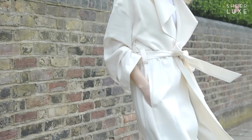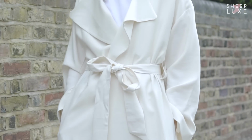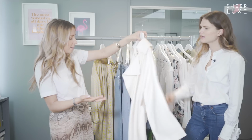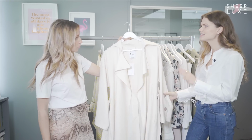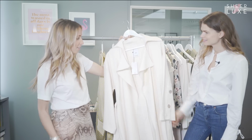So you've got the amazing button detailings down the back of the sleeve, also down the back of the coat. There's also this cape detailing, which sits in a really nice position. It's lower on the back, which again, looks so expensive. Yeah. And again, you've got that exaggerated detail around the neckline, which just makes it feel so design-led. Yeah. And I just can't believe this is high street. I know, so good. Oh, amazing.